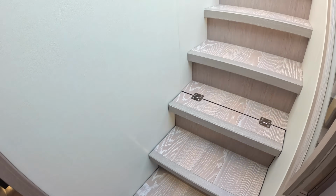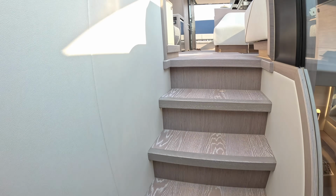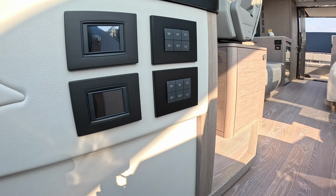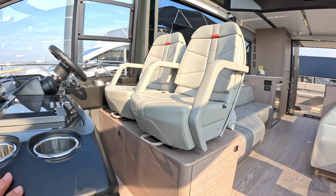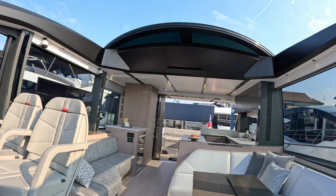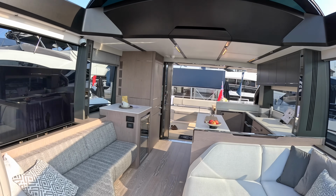Good. Right. Onwards. Light switches are here, air conditioning controls are here as well. Not on at the moment. This is what this boat's about though, isn't it? Brilliant. Let's press on back.